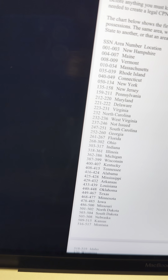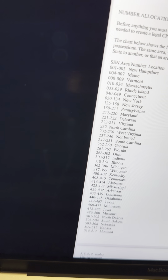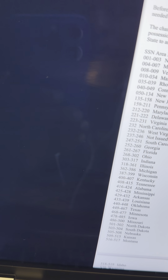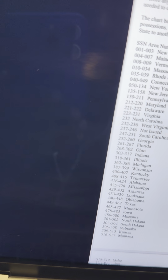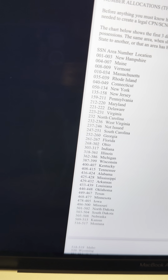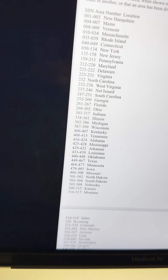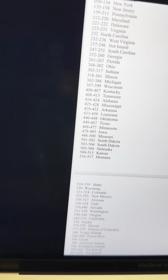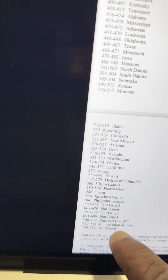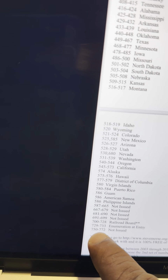So if you live in the state of New Hampshire, it should show up starting with a zero, starting at 001 and ending at 003, right? Or if you live in Maine, it might start with zero, ending at four through seven. Or if you live in Vermont, it might say 008, ending at 009. Or you go all the way down, you got New York, New Jersey, Pennsylvania, you got all these states, right? And you go to Idaho, Wyoming, Colorado, New Mexico, and you go down, boom, boom, boom, and you will get to the sevens, right?